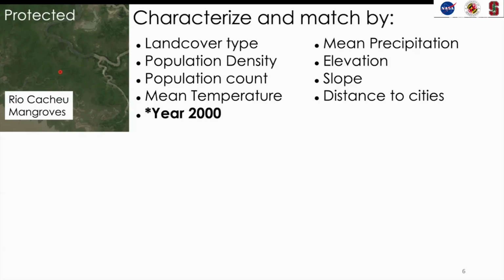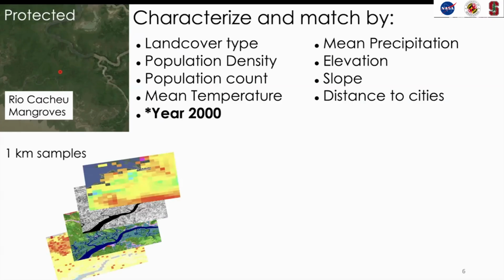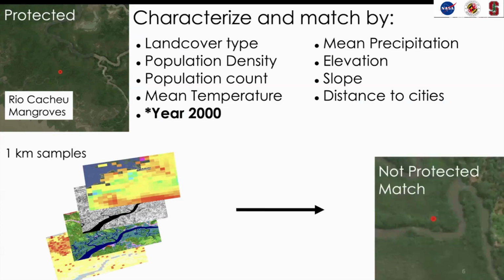And we look at what the data availability is to use a baseline year. In the case of this study, we used the year 2000 as a baseline year, a year before different patterns of degradation emerge, before some urban development emerges. We then take all of the rasters of this information and we stack them together. We use this information to create 1 kilometer samples over these regions. And using statistical matching, we identify not protected areas that have similar, if not equivalent, characteristics.